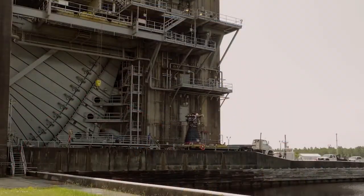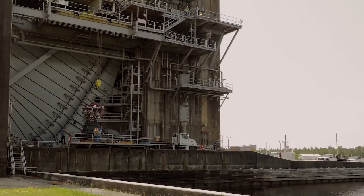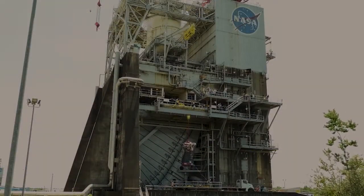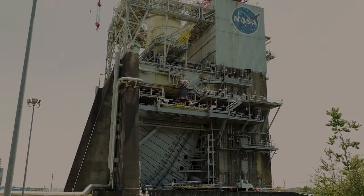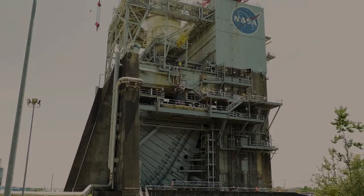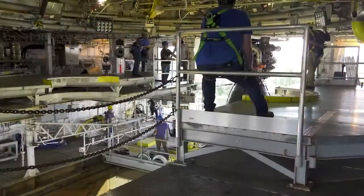As we get closer to test time, it's important to know that a lot of work has been going on in preparation for this test. The RS-25 engine for this test was installed on the A1 test stand on July 23rd. Installing the engine into the test stand involves a team of highly trained technicians conducting a well-choreographed sequence of maneuvers to lift the engine from the transport vehicle and position it precisely in place. This time-lapse video condenses hours of work into just a little more than a minute, giving you a snapshot of the tremendous effort required just to get the engine in place on the test stand.